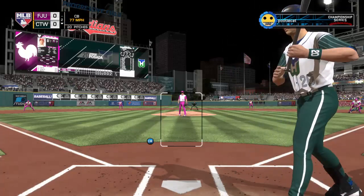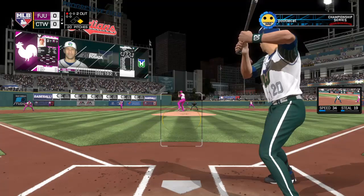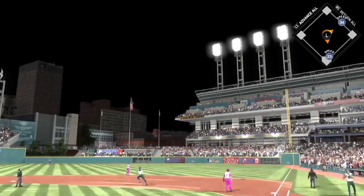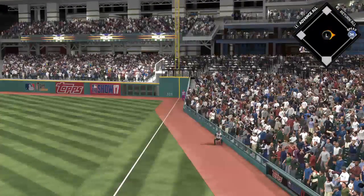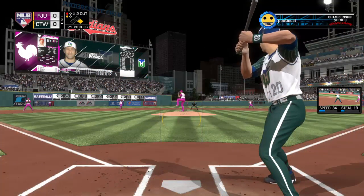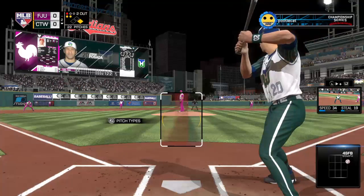Jorge Posada is at the plate as he watches ball 1. 1-0 count. Here it is. Now here's a swing by Posada, and this ball's driven well out to deep right. And that nearly broke our scoreless tie. Instead, it's a foul ball. Here's Scherzer, now 1-1. And he comes back with a fastball.